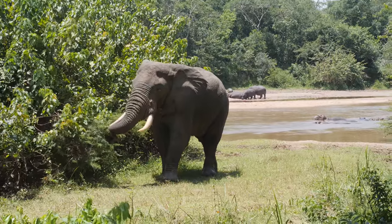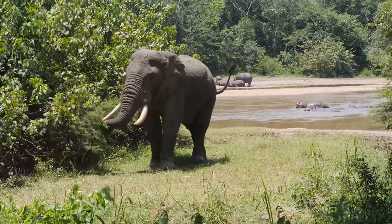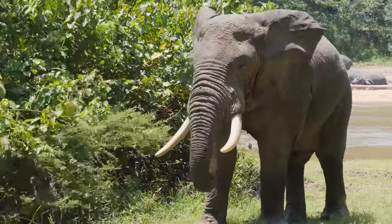Livingston found us a wonderful place to have lunch. We do have to be careful. These are wild animals. Still a beautiful spot though.